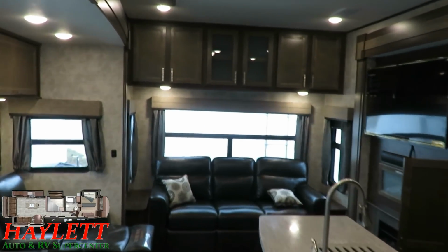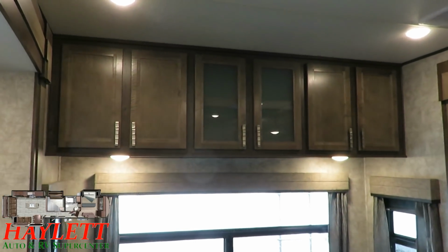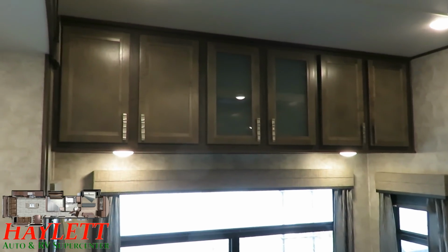So you've got larger overhead cabinets as a result of that more linear exterior roof profile. Now I said profile, not construction. We still have a vaulted roof on the outside.